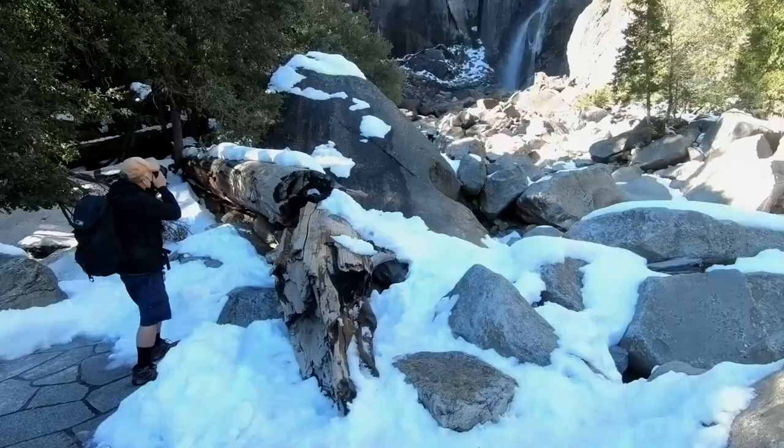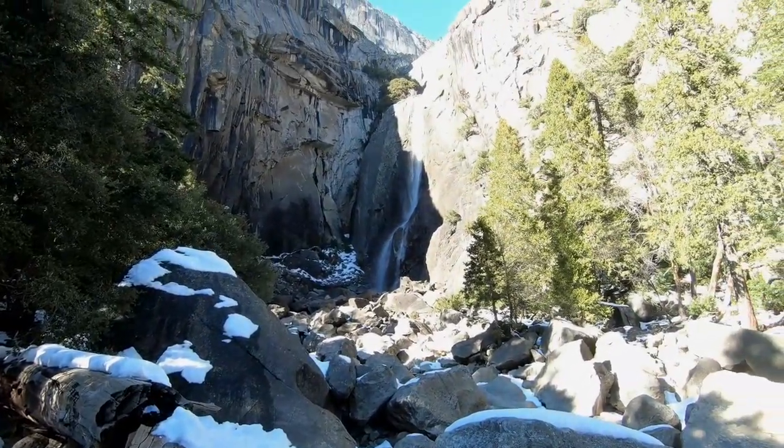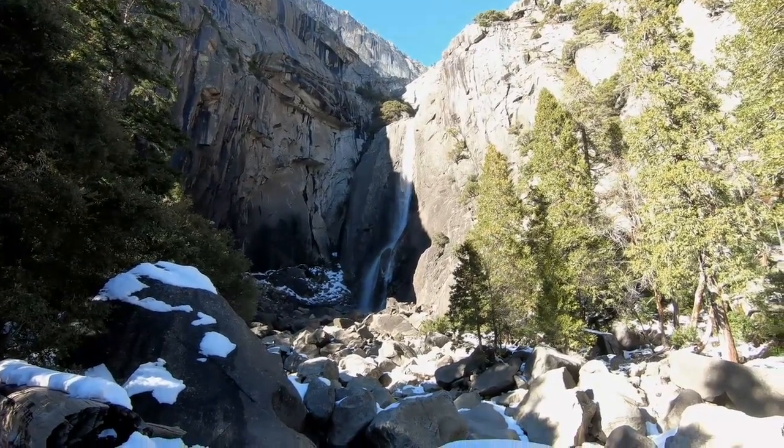So 5 exposure stack, and I did it twice for a focus stack as well. So I have focused on the bottom third of the frame for the foreground object, which is I think a log, a fallen tree, some rocks, some snow. And then focused on the background for the waterfall as well in the other focus stack. And then after I do the exposure stack, I will then take those, put them in Photoshop to do the focus stack. And it'll be a nice photo in focus front to back.